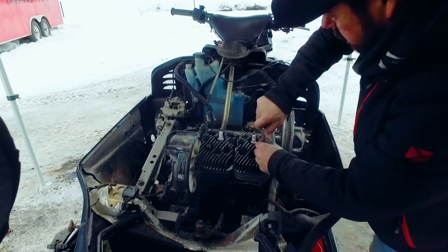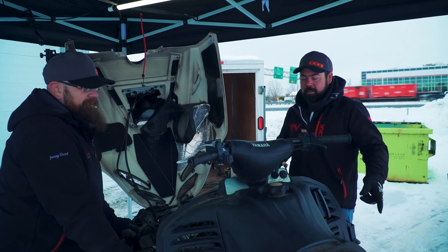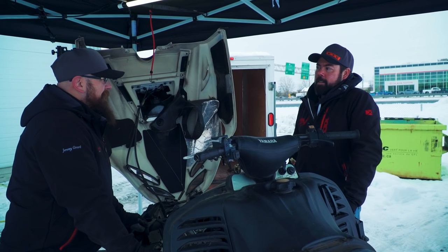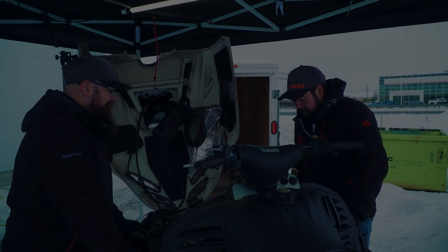So we got spark, we got the motor back together, got carbs on, exhaust is on, got to deal with the tank and the rear suspension and the seat at a later date, but I'm hungry. I think that's a great idea. I think it's time for lunch. Lunchtime it is.